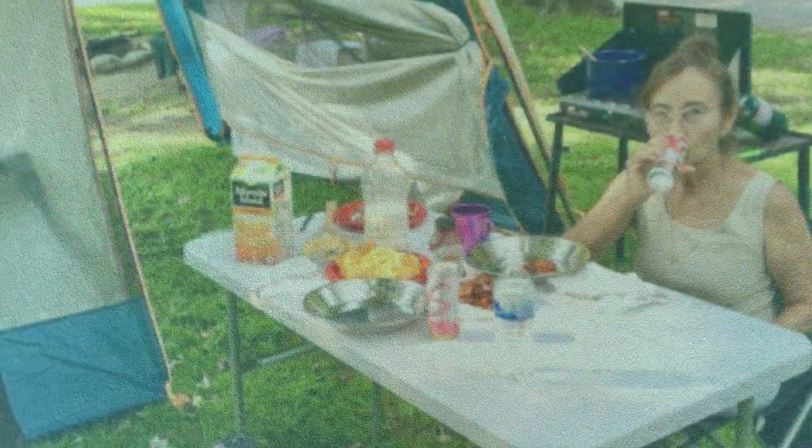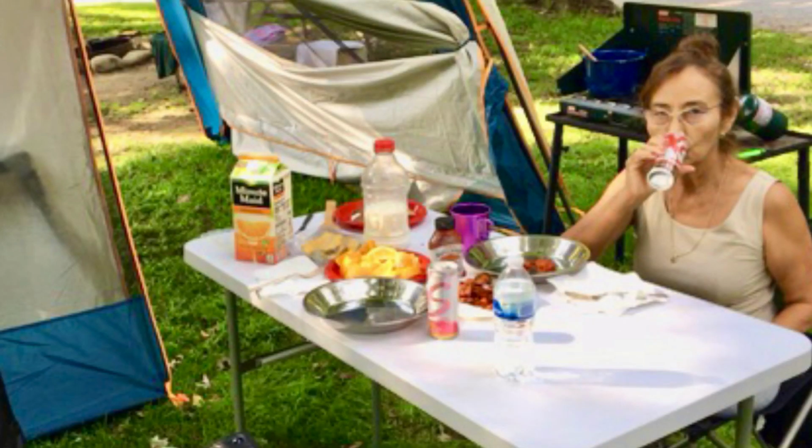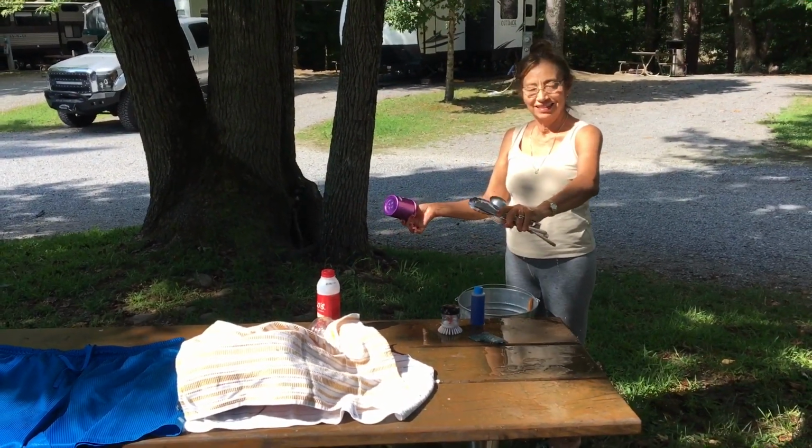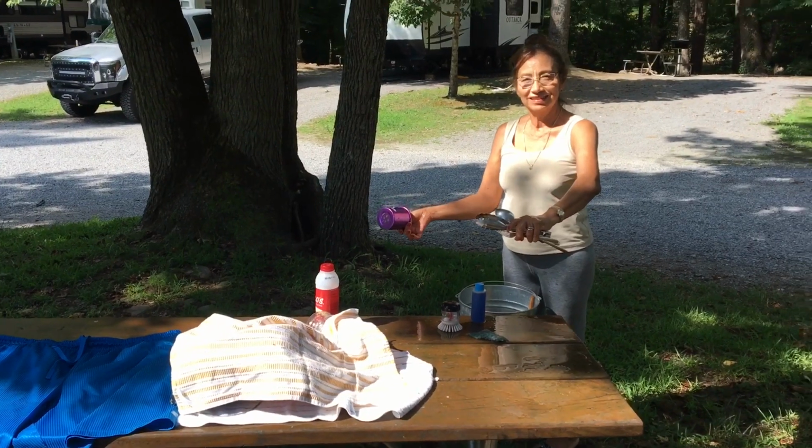Sunday was another hot day. We got up pretty early and cooked a big breakfast of sausage, scrambled eggs, fried potatoes, and toast. Ava was rinsing our dishes. She's washed them and now she's rinsing them.